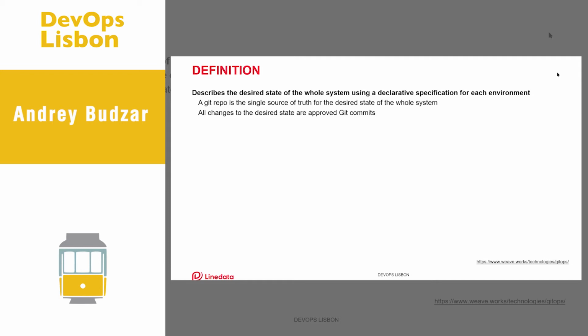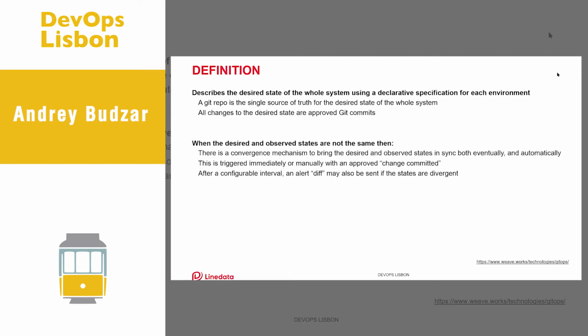I want 5 EC2 instances. I want this security group. This is what I want. I make a pull request for that change, and all changes to the infrastructure don't happen until that PR is actually committed. When you make that PR, this should trigger something to happen, right?